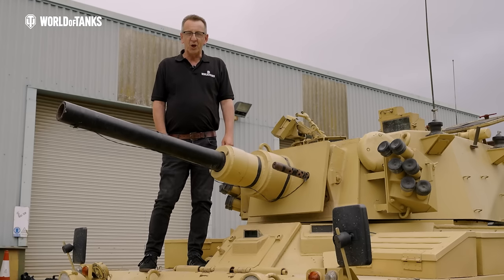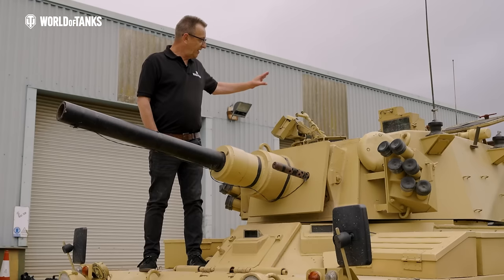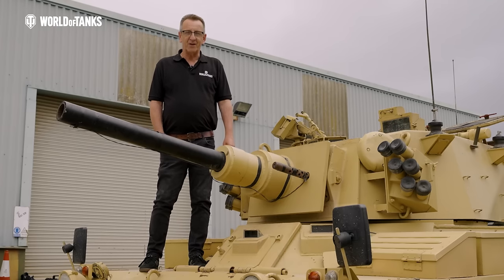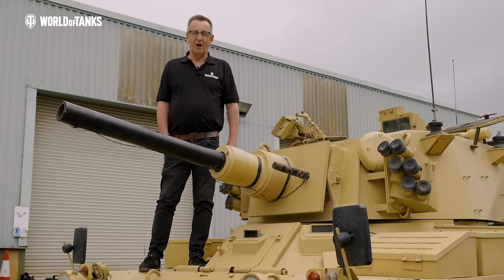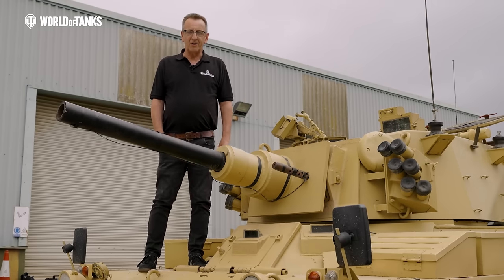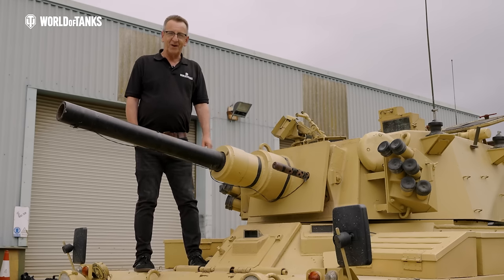Other firepower included two Browning .30 cal machine guns, one mounted coaxially with the main armament, and the other on the commander's hatch in this mount. 2,750 rounds of ammunition could be carried on board for the small arms. And the final thing to mention, these two banks are multi-barreled smoke grenade dischargers, one on either side of the turret. Let's have a closer look inside the fighting compartment.